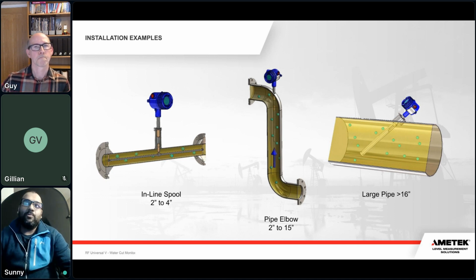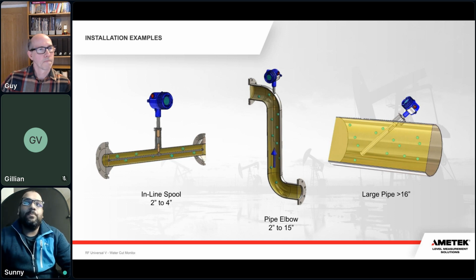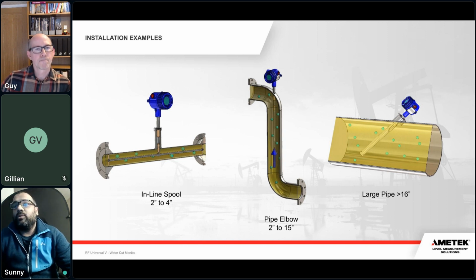A couple installation examples, and these are specific to the Drexelberg product line. We offer inline spool piece designs and insertion style probes. Now, the insertion style can be a little bit different. It's typically installed in an elbow or a pipe of some sort, or also in larger transfer pipes. So minimum, we go into 2-inch pipes, and then we can go from there. The sky's the limit. But on average, most of our installations are going to be in the 2 to 6-inch realm.